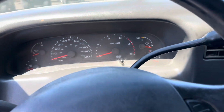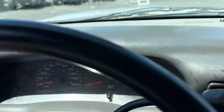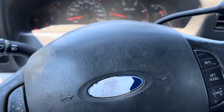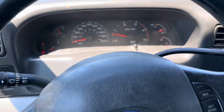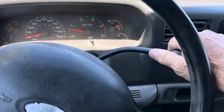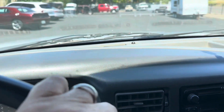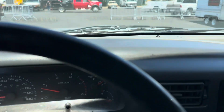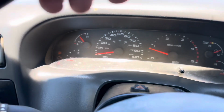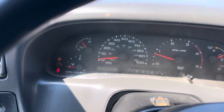Let's fire it up. There's the dash. Okay, here we go. We're backing up. And we're going forward. It's about the size of it, not much else to talk about. 218 on the miles. Like the engine light is on, just so you know.